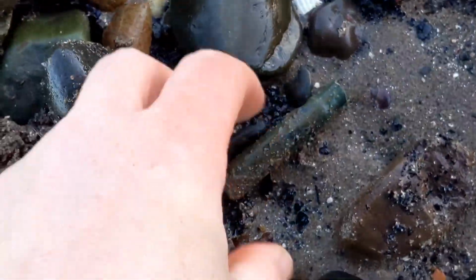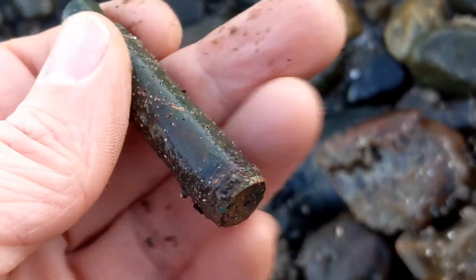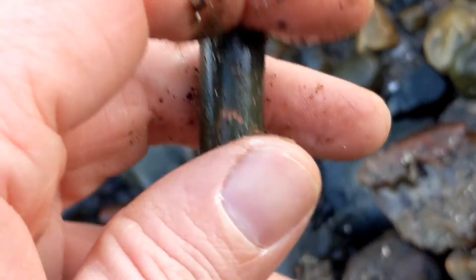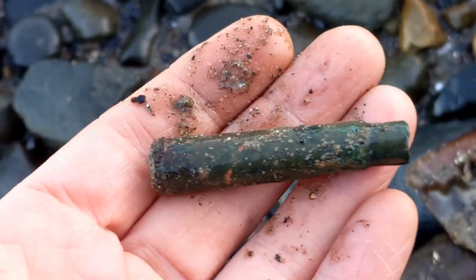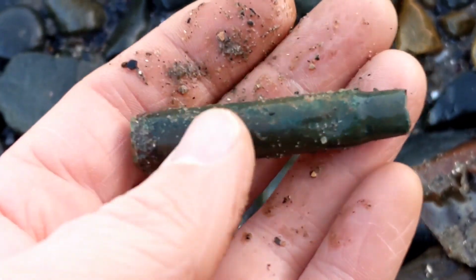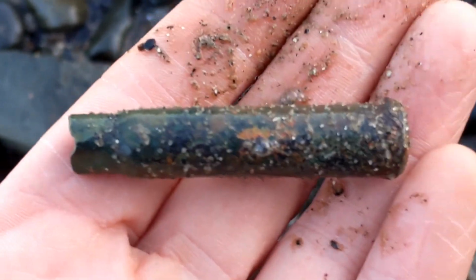Okay, so this is a first for me on this beach. I haven't found one of these here before. There you go. Bullet casing. What's that? I don't know anything about bullets, but that's definitely some bullet casing. Yep, there we go. Probably from the Second World War. One bullet casing type thing. Okay, next please.